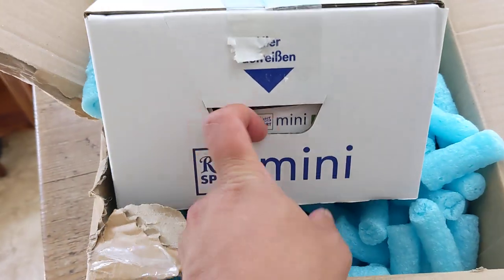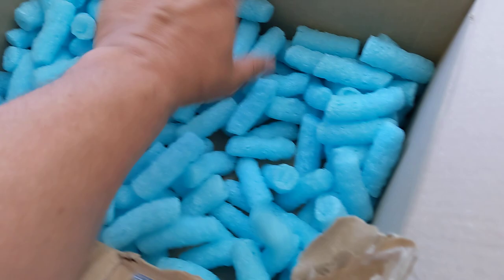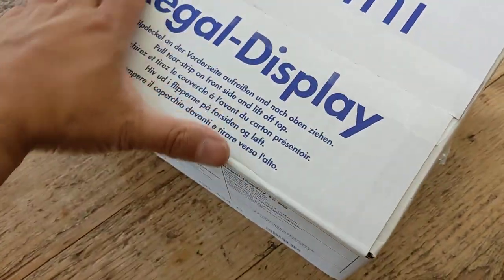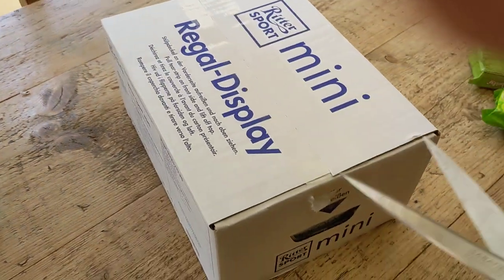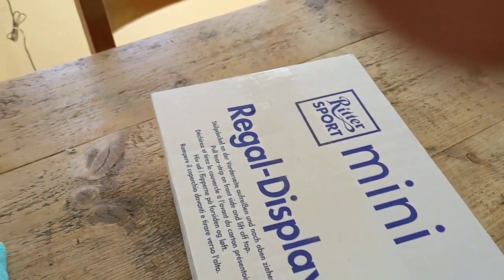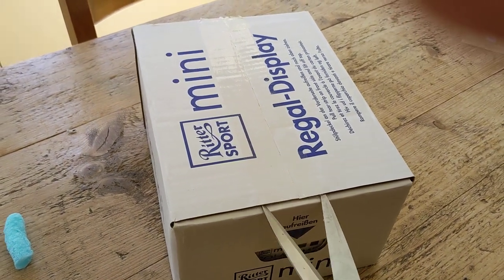Mini chocolate. Is it a box of chocolate? I can see chocolate through the middle of this one. Make sure there's nothing in there. Put that on the floor. Mini chocolate. It says Regal display. Mini chocolate. Has he come across a load of shop soiled chocolate oranges that he's going to be retailing? A bit water damaged, but the chocolate's absolutely fine.